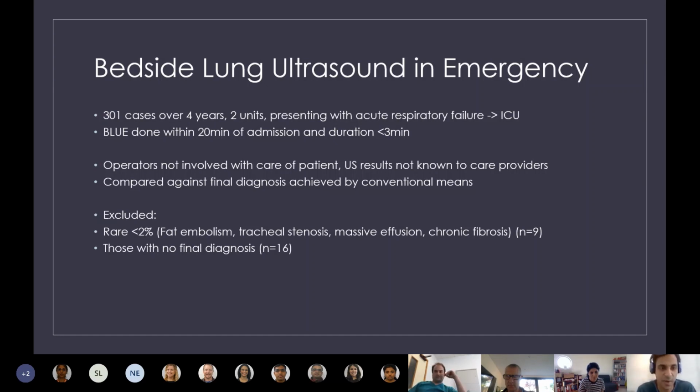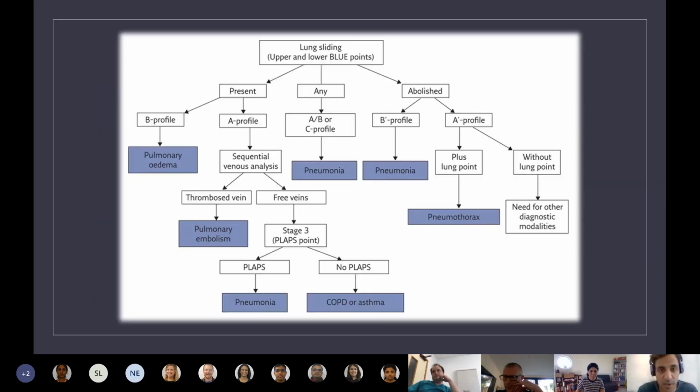There were a few exclusions from these 300 cases. They excluded patients with very rare presentations of acute respiratory failure: fat embolisms, tracheal stenosis, a massive pleural effusion, which wasn't really a diagnostic challenge, and fibrosis. Those with no single final diagnosis were excluded, but those with several equally important diagnoses were not excluded for the purpose of this protocol. So at the end of the 4 years, 260 patients were included.